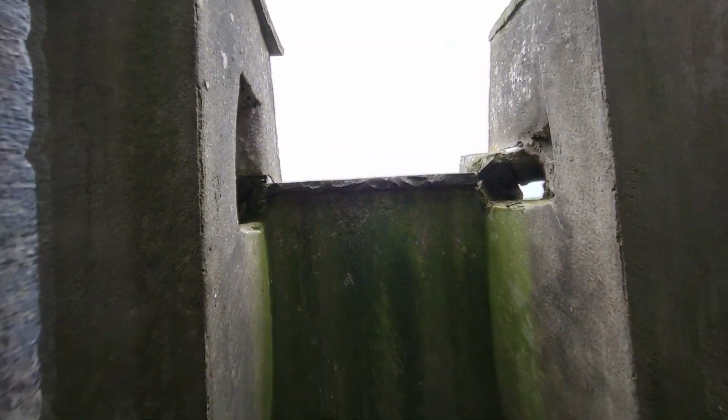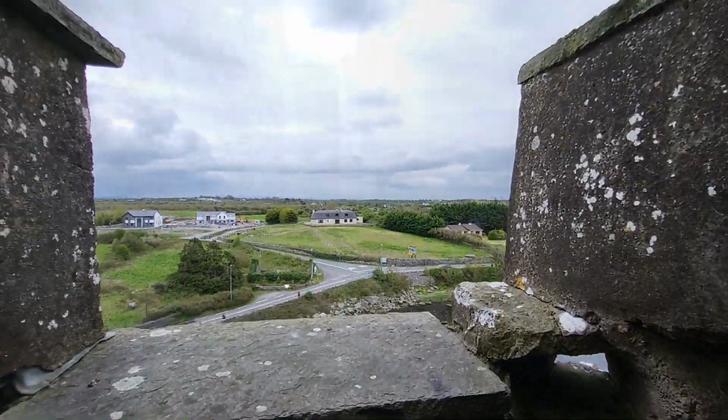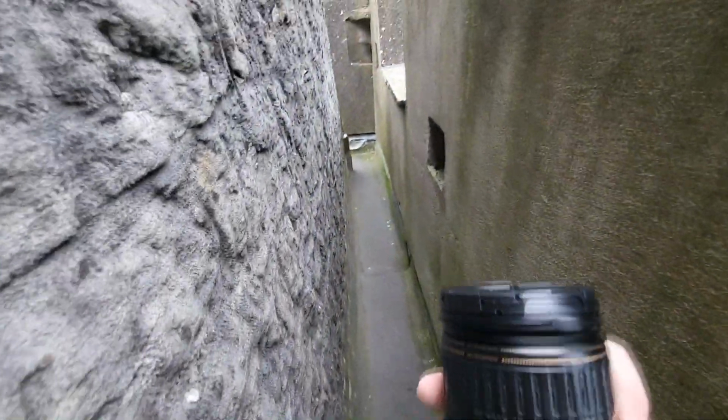From here you can then reach the outside, but well, the view is stunning, that much is true, but the path around the tower is so narrow that I actually didn't walk all around it. I only squeezed myself through one area and then headed back inside.